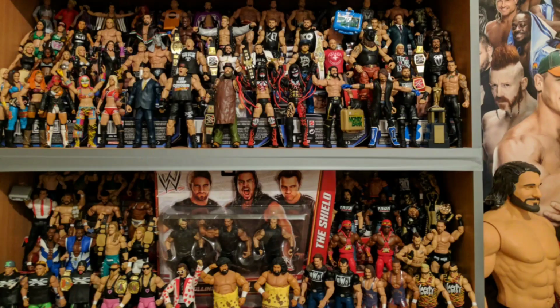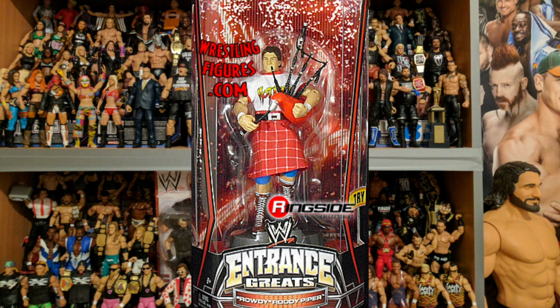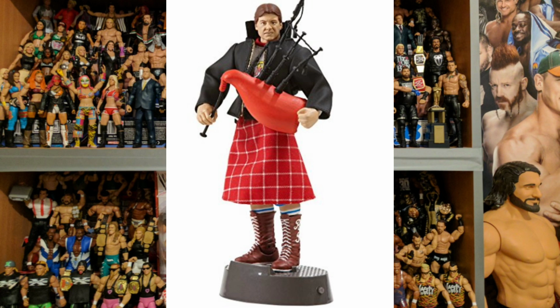And finally, in Series 2, we've got Rowdy Roddy Piper. This is a nice figure. Love the boots. I don't know why, but the boots on Rowdy Roddy Piper figures always stand out to me. Really quite striking. I like the bagpipes. I think they're a great accessory, but they just look very plastic. They don't look like real bagpipes, which I'm sure is very difficult to achieve. But yeah, unfortunately, I think that falls a little bit flat.